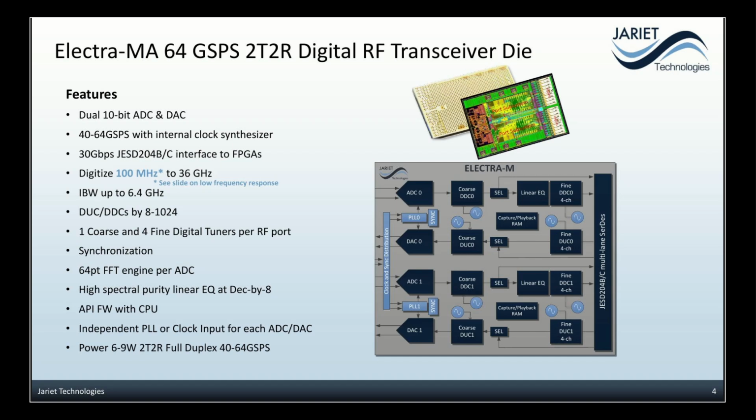There's a linear EQ filter for improving spectral linearity for the ADCs in band. There's an embedded capture and playback RAM. This can be used with a 64-point FFT engine on every receiver. It can also be used to generate simple waveforms, perhaps for system debug or calibration. There's independent NCOs for every digital down converter and every digital up converter. The dies and the chips support synchronization across multiple dies.